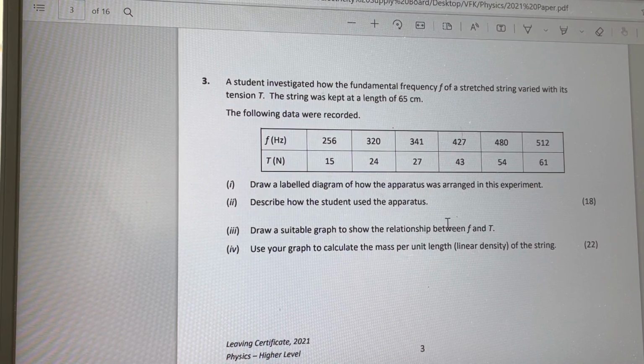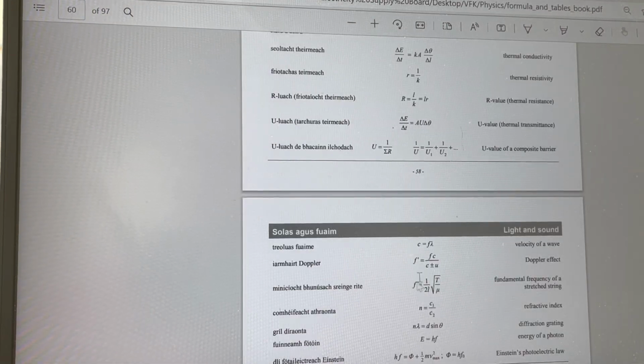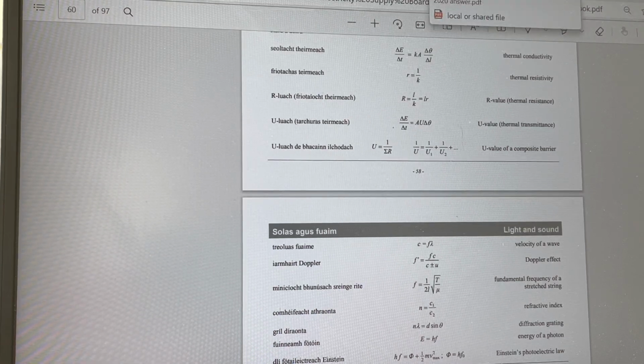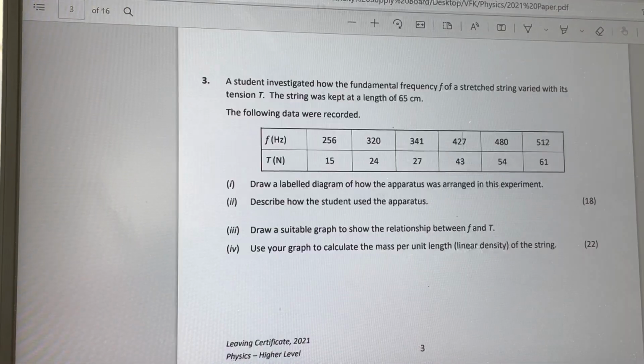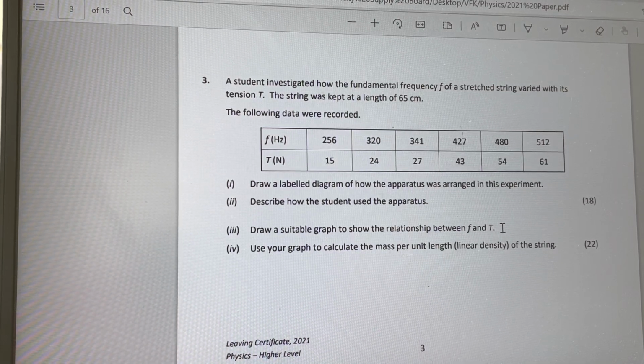Now draw a suitable graph. So what can we do? We have f and t there. So what's the equation? f and the square root of t. So you could draw f versus the square root of t, or you could do f squared versus t. And you'll just have different calculations at the end with the slope. Sorry, let's see, hang on. So you have frequency and the tension, and you want to show the relationship between f and t. So do f versus the square root of t, and you should get a straight line.